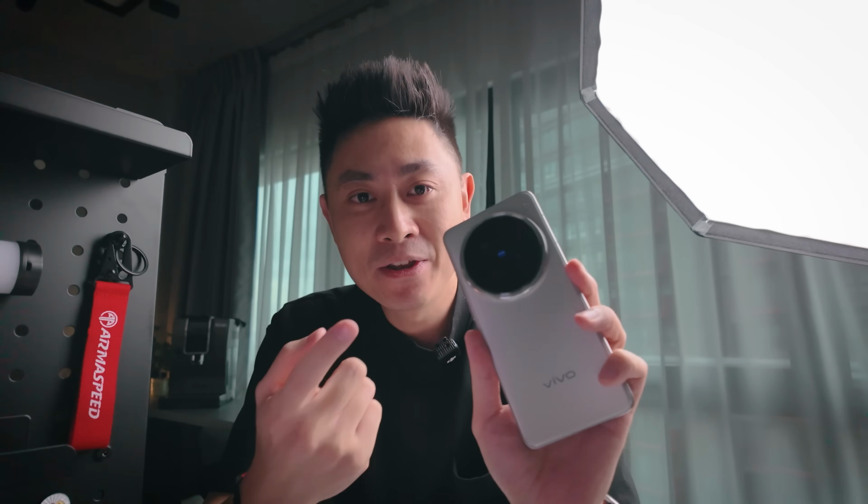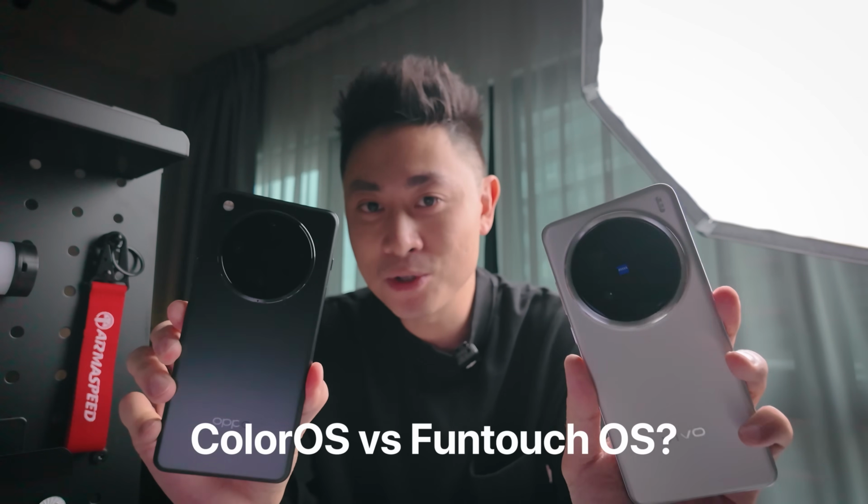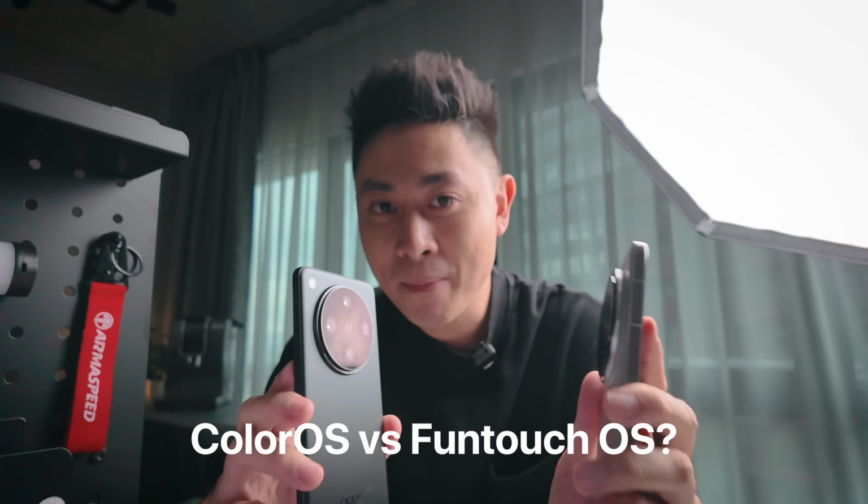Well, again, this really depends on what you're taking. I would say that for the Vivo, if you are someone who travels a lot, maybe you want to take a lot of photos of people, your family, your friends, whatever, this guy here actually does a great job. I think what separates the Vivo and OPPO is also the OS itself. It's really down to your personal preference.